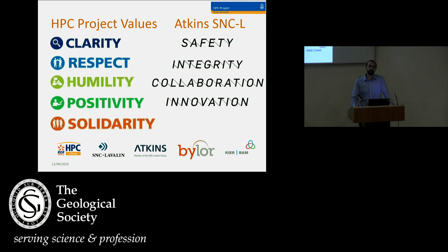The shared values from both the project values on the left-hand side of Hinkley Point in terms of clarity, respect, humility, positivity and solidarity tie quite well with the Atkins SNC values of safety, integrity, collaboration, innovation. And these have been at the core of the work that we've done both on site, in the design houses and with the contractors. And I think it's been carried out, and I know the work on site has been carried out, in good spirits and with those key values.